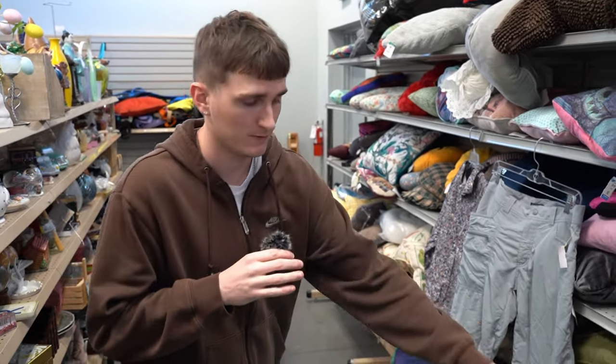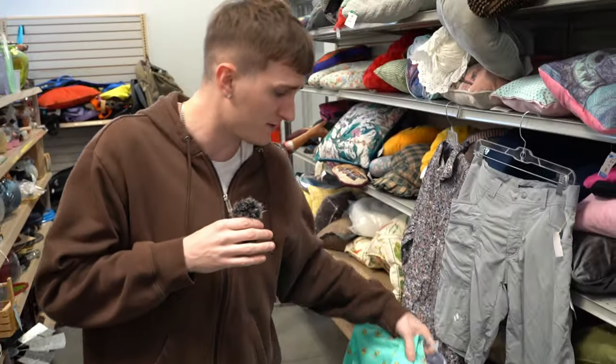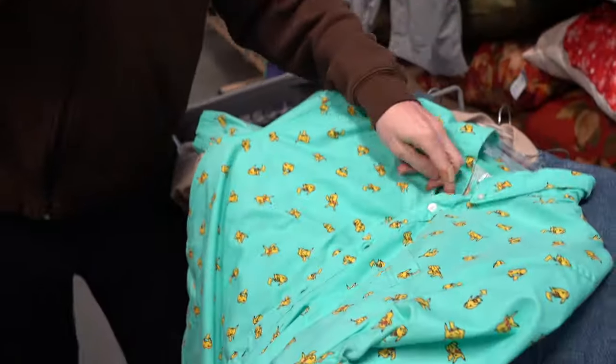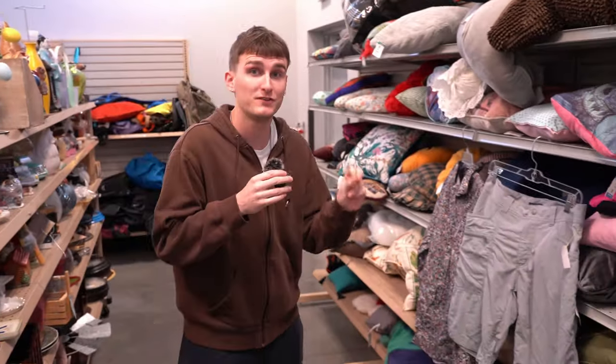We've made it. Y'all see it right there? Look at the cart full already. I've literally been in here for like 5 minutes and look what I found, but it's horrendous. $60 for this Disney jacket, but $60 is absurd. And then you come over here to a regular basic Pokemon shirt, right? Yo, the price, ridiculous, bro. $25. Nobody's buying that.